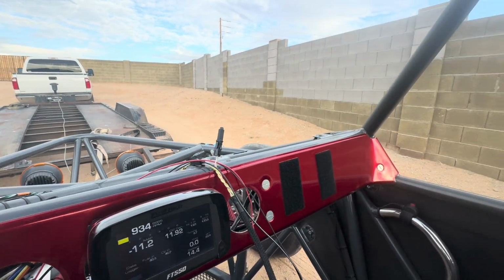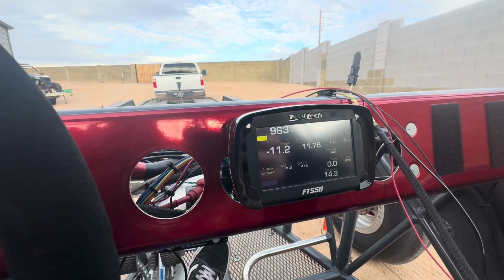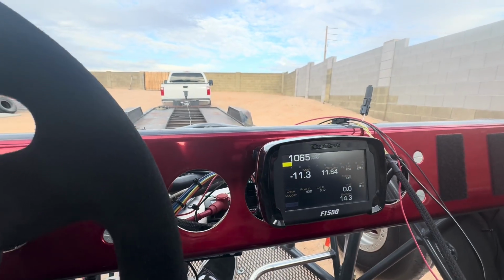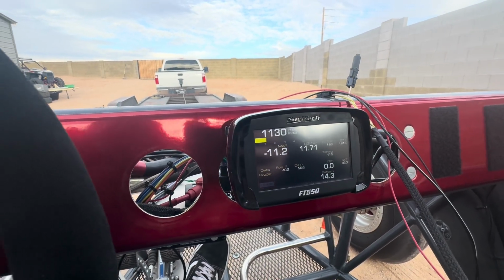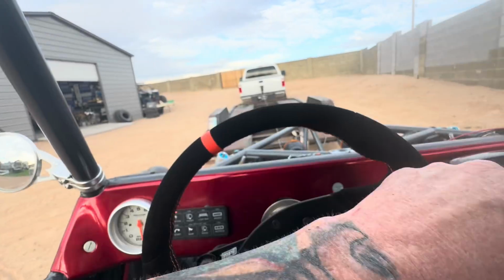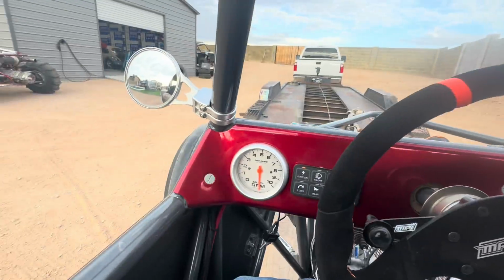All right, so we made a little rip around the block. I saw, I think, 8 pounds of boost. So definitely making more boost down here than we did up in Colorado, which is awesome. I'm gonna go ahead and pull over to the shop over there. I got a couple little wiring issues to do. I'm gonna extend this O2 harness and then this thing's ready to go, boys.